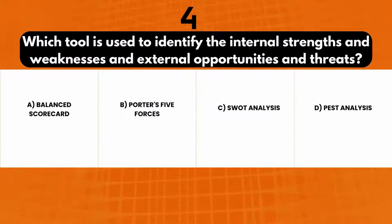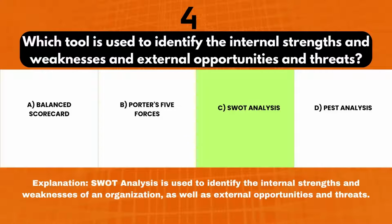4. Which tool is used to identify the internal strengths and weaknesses and external opportunities and threats? A. Balanced scorecard. B. Porter's 5 forces. C. SWOT analysis. D. PEST analysis. Correct answer, C. Explanation: SWOT analysis is used to identify the internal strengths and weaknesses of an organization, as well as external opportunities and threats.